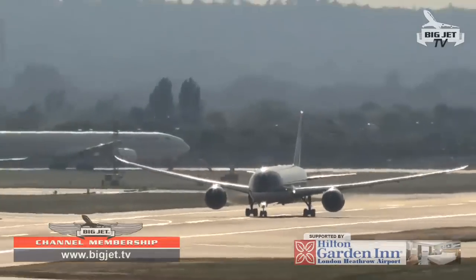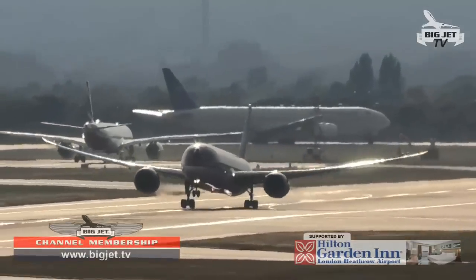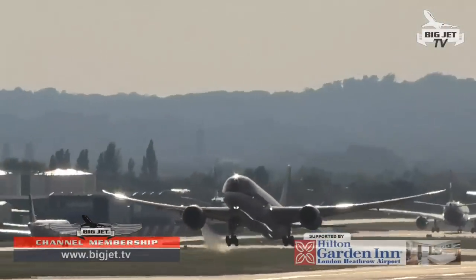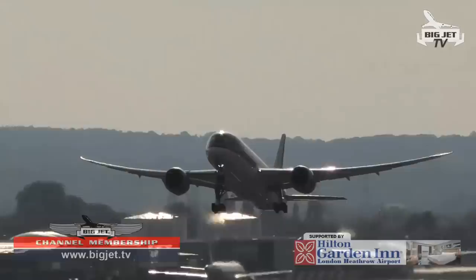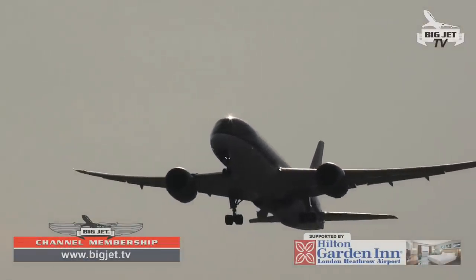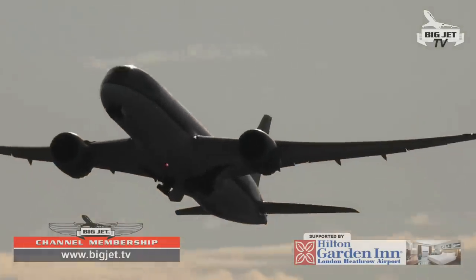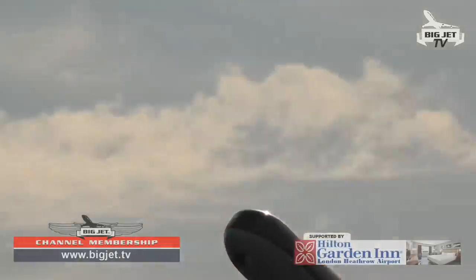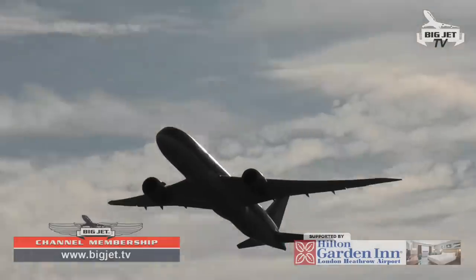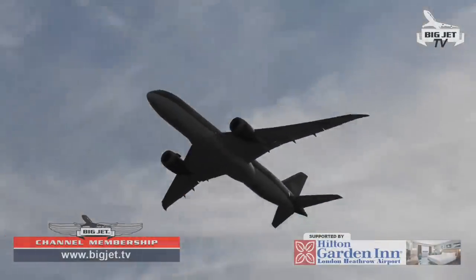Dreamliner. Look at that wing start to flex up at maximum. There it is. Positive rate. Yeah, like I say, it must be a fantastic experience for pilots to watch themselves either in command or taking off, or landing, or whatever.